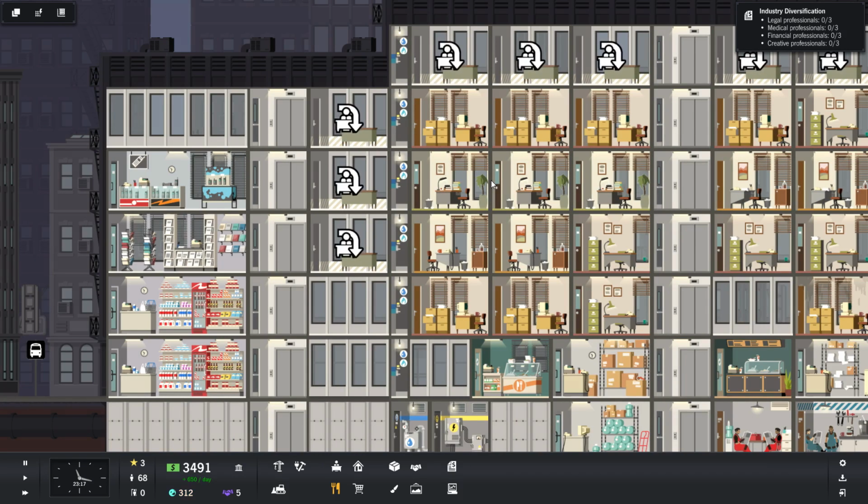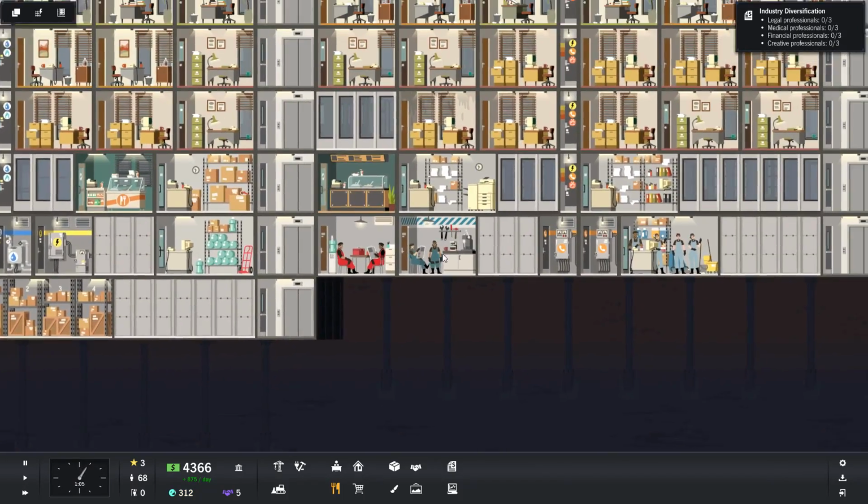So right now we're at $650 per day, which is not a lot to be fair. What we're going to do is speed things up very quickly and see if that continues on into the next day, so it actually goes up, which is quite nice. So we'll keep the game on ×3 speed. Now right now we have $4,000.